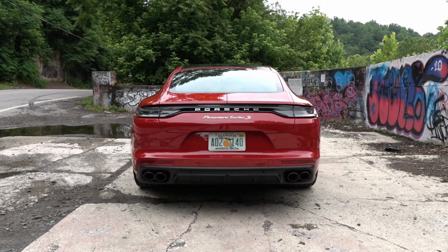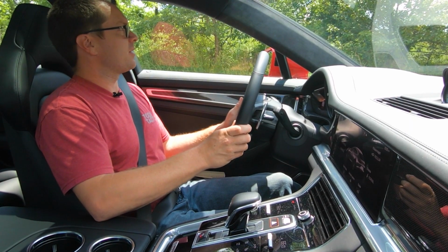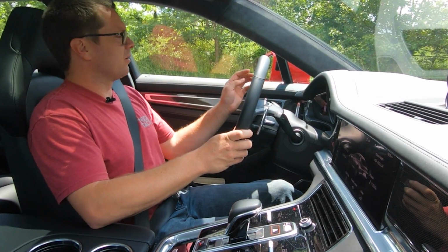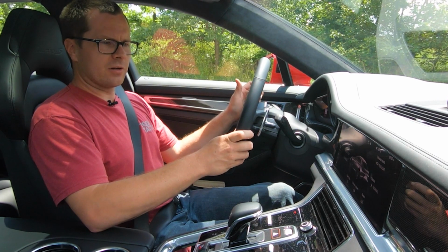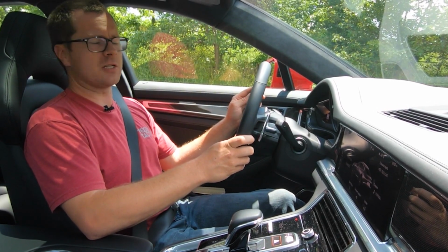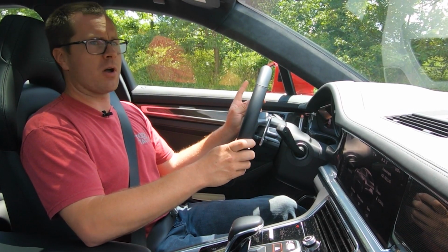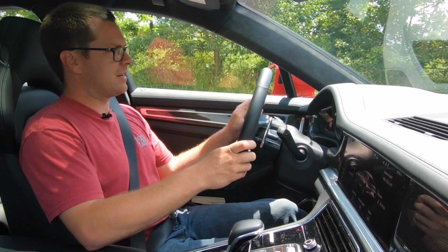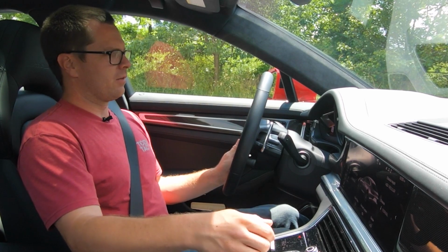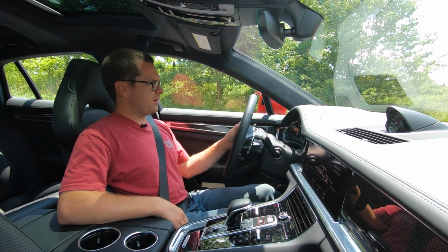As soon as you get into the Panamera Turbo S, it feels more special. It has the full leather interior, and a nice touch is the Alcantara, or I should say Race-Tex, headliner and pillars. And there's just a refinement to the V8 that you don't get in the base model. From startup to when you're driving at part throttle, cruising around, or really attacking a road, it just feels like a more refined car. So let's pull away here and test out what that motor feels like.